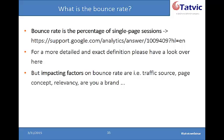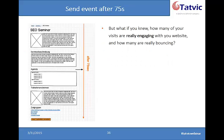On the other side, if you have a page concept where you say, well, there's a headline, there's text, maybe 4 or 5 sentences, and then you say, well, click over here, and then you have the same headline, text, click over here. By definition, you would have a bounce rate which is smaller.